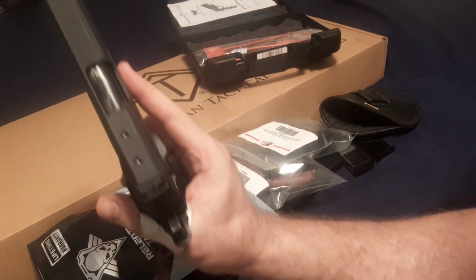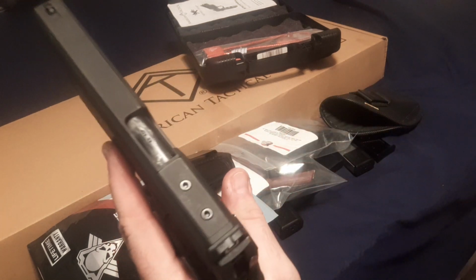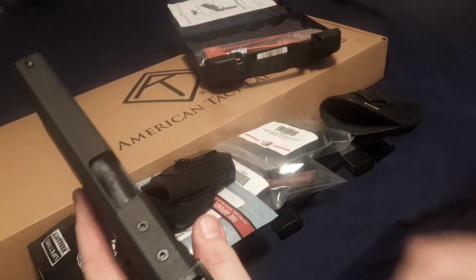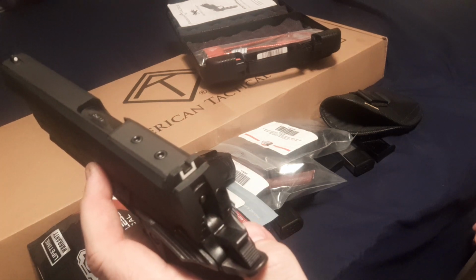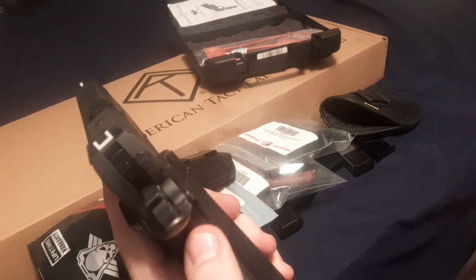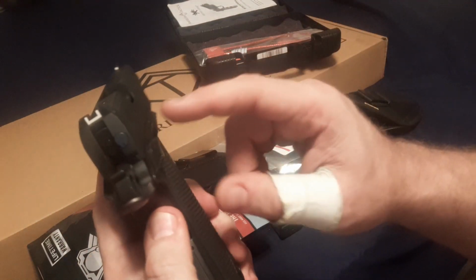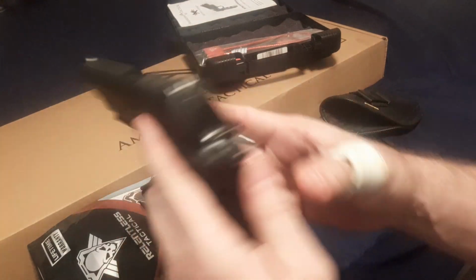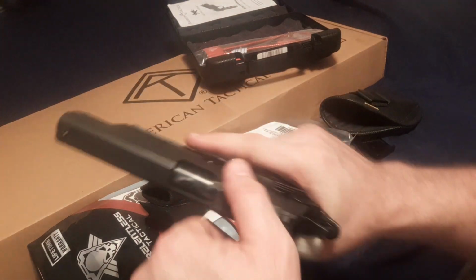It is optics ready. Not many 1911s come optics ready. You can buy two different plates from ATI. One of them is RMR footprint, so it probably could handle the 507C series and all that as well. You might have to shave down the screw or something, so maybe you can check that out in the future. Extended beaver tail grip safety, that's awfully nice. Ambidextrous thumb safety, that's very nice. Lightweight, feels great in the hand, great ergos, that's very nice.